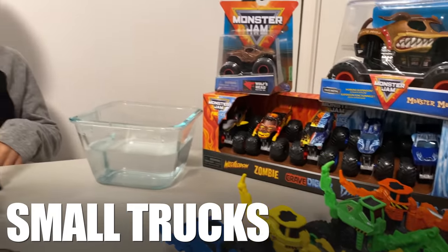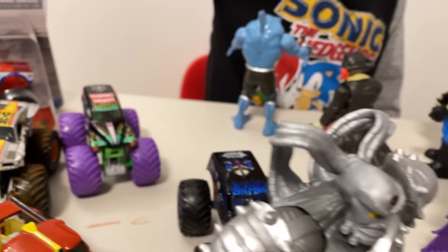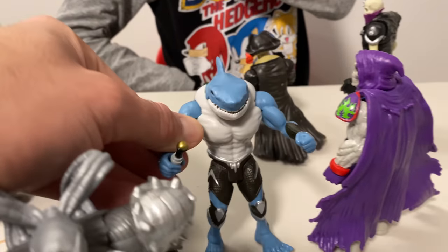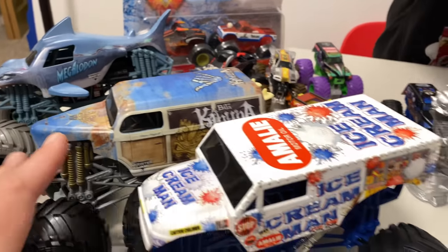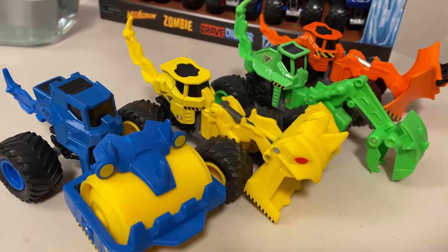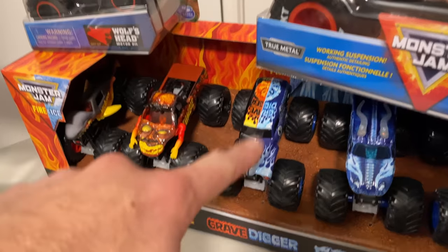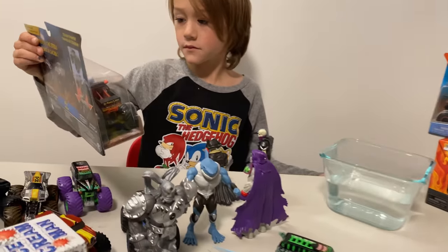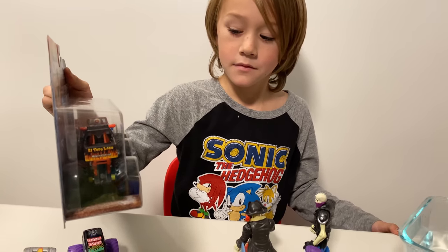This is pretty much the awesomest thing about Monster Jam. Are you forgetting action figures? Yeah, there's action figures called Monster Jam creatures. This one's a really cool one we just got. Big Tooth. And then there's color changers. Big trucks, the Rollin' Dirt Squad, Dirt Squad, and then Black Friday. You got those fire and ice ones. Fire and ice on one truck. This is kind of what Monster Jam is known for. This is what we play with basically all of our videos.